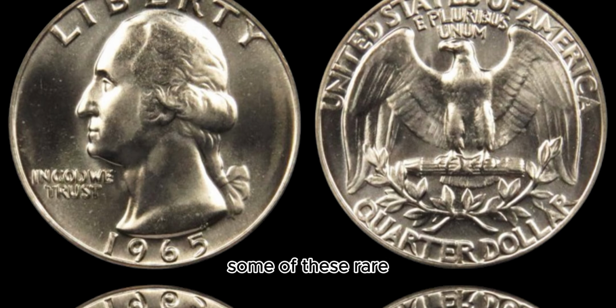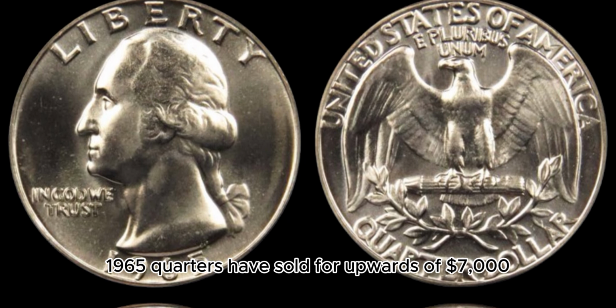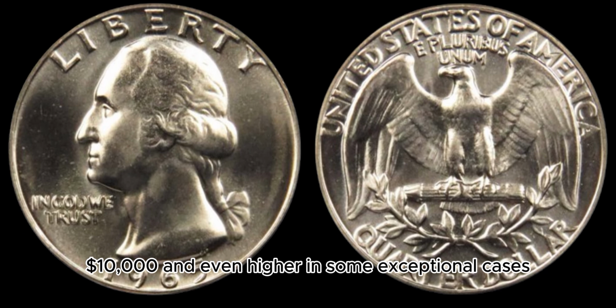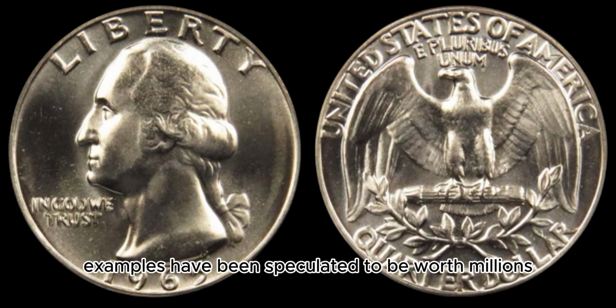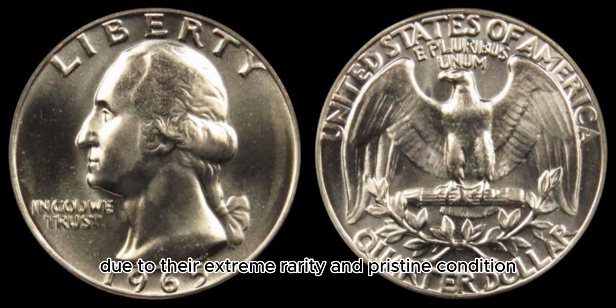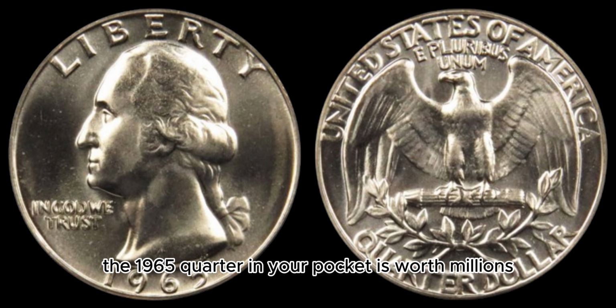For example, some of these rare 1965 quarters have sold for upwards of $7,000, $10,000, and even higher. In some exceptional cases, certain high-quality examples have been speculated to be worth millions due to their extreme rarity and pristine condition. So, how can you tell if the 1965 quarter in your pocket is worth millions?